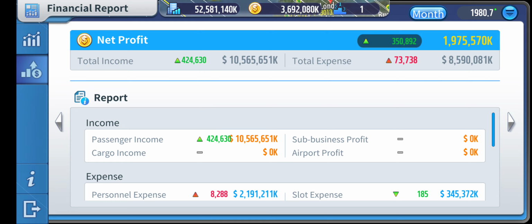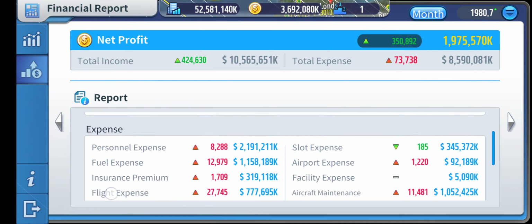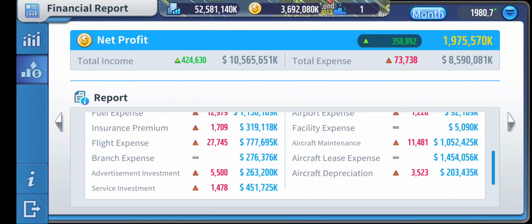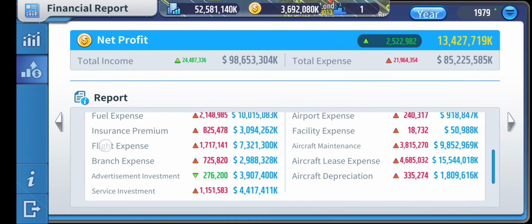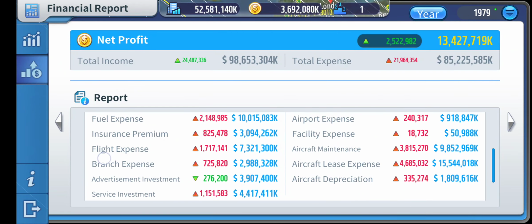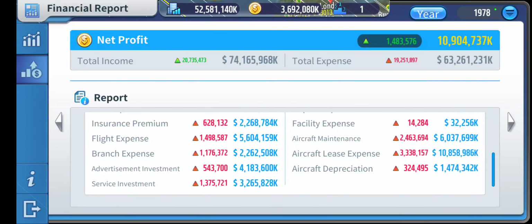Taking a look at my profit, as you can see, we are doing exceptionally well. While the profit margin is not fantastic, the actual profit amount is absolutely immense, as you guys can see here. And here's a quick view of these expenses if you're interested, in a yearly format too, as it gives us a better overview of the trend our company is on.